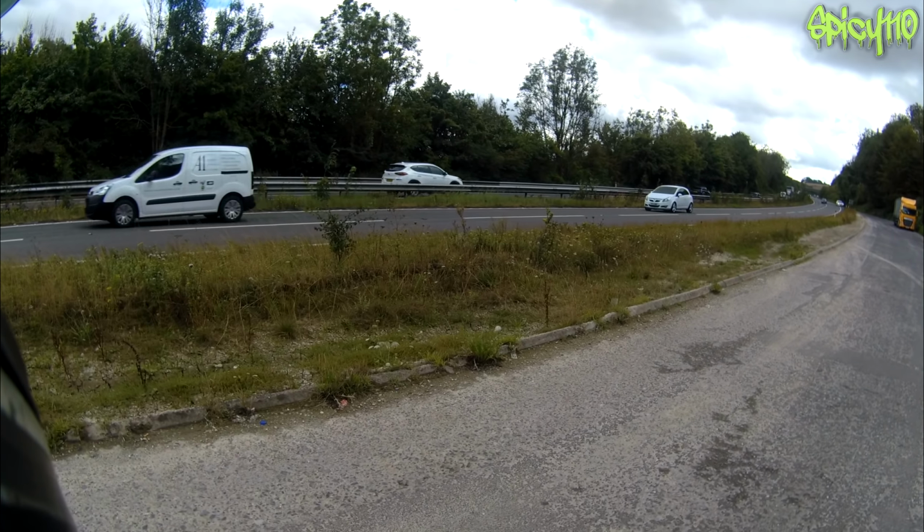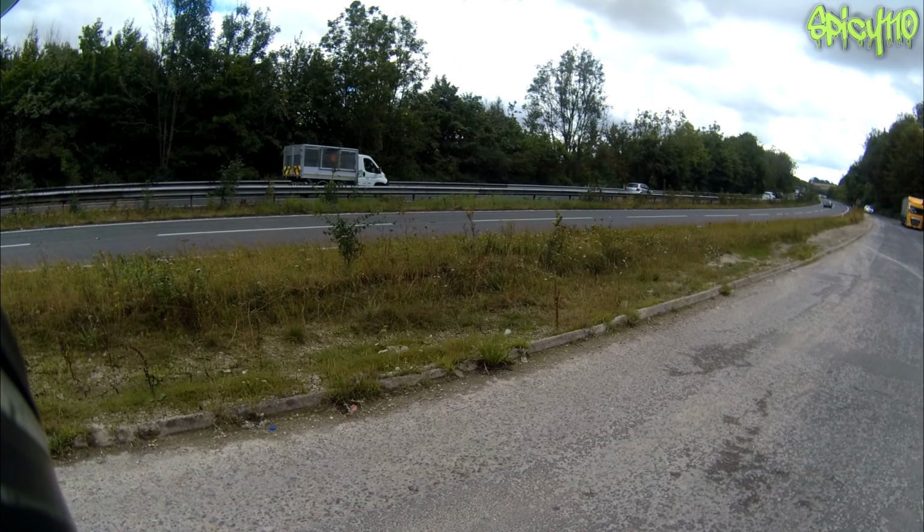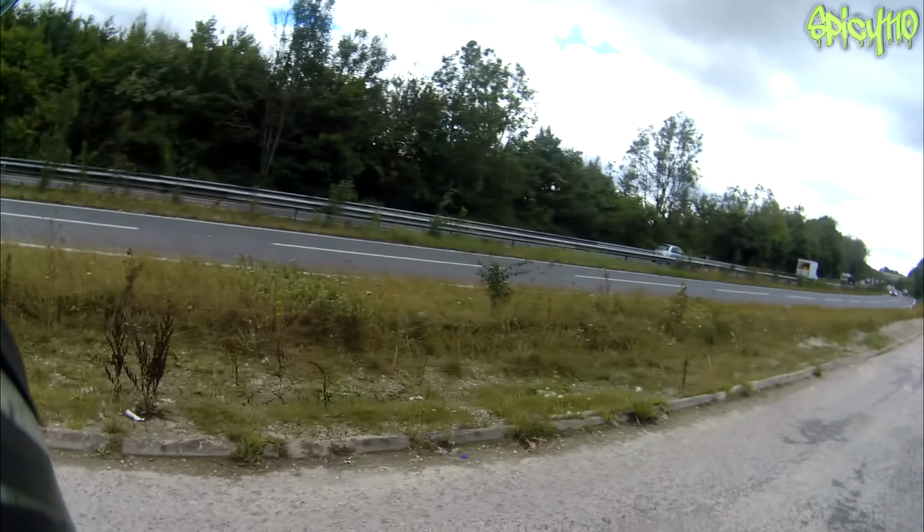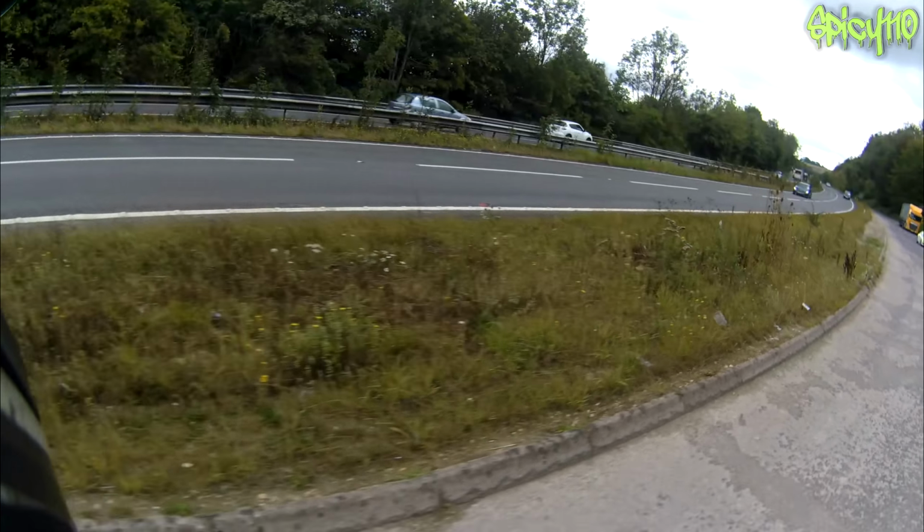I don't think motorway miles are the most interesting thing in the world, so I'm going to switch the cameras off and I'll restart the video once I pick these tyres up. And I'll give you some more of my impressions of how I found this bike.